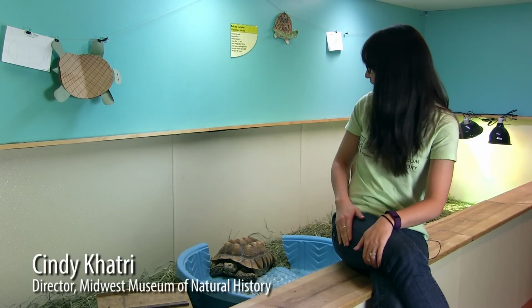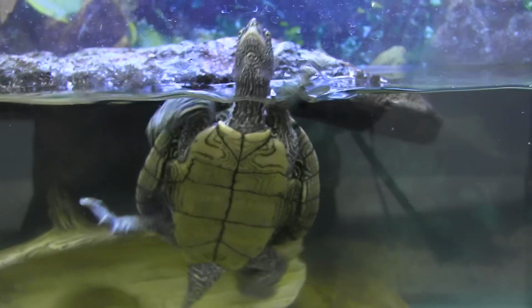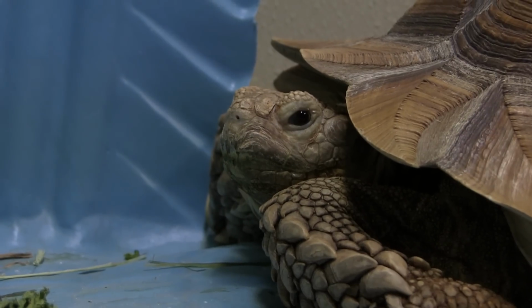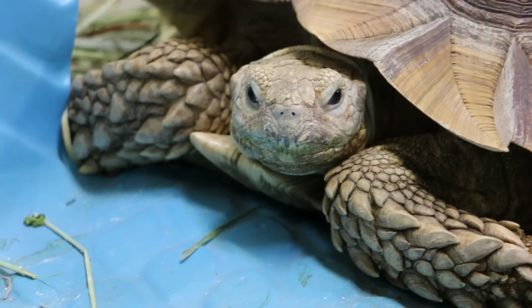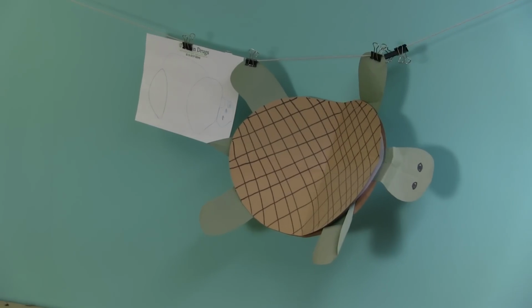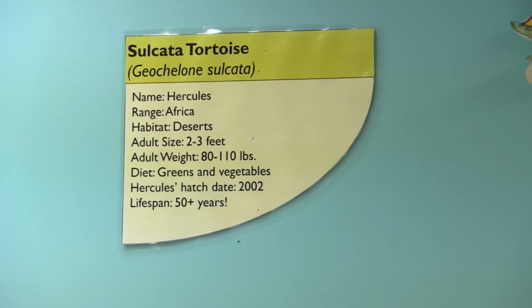So behind me we have Hercules, our Sulcata Tortoise, and a tortoise is an animal that only lives on land, whereas turtles would be in the water as well. So in his enclosure we have a lot of hay and a specially designed place for him to live. Since he doesn't go into the water, he only needs a small dish to drink from. But we have a lot of other things in here that help him to survive.